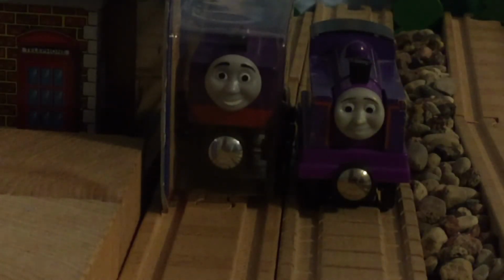Culdee is a mountain engine named after Culdee Fell, the mountain railway he climbs. He has his own coach named Catherine. Culdee was built in the Swiss Locomotive and Machine Works in Winterthur, Switzerland in 1896. He was the first to be used in test runs on the Culdee Fell Railway. He also is the last mountain engine on Sodor to travel to Switzerland for an overhaul in the 1960s.